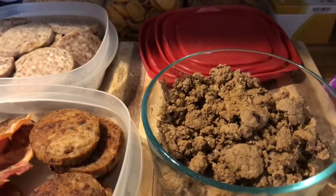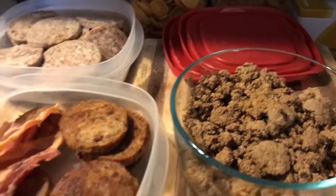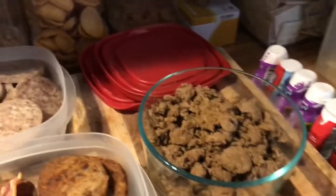I also made 8 of the pecan white bread chaffles. I did not eat any. I just stuck them in the freezer. This is them right there. So that's for the weekend. And I guess that's it for now.